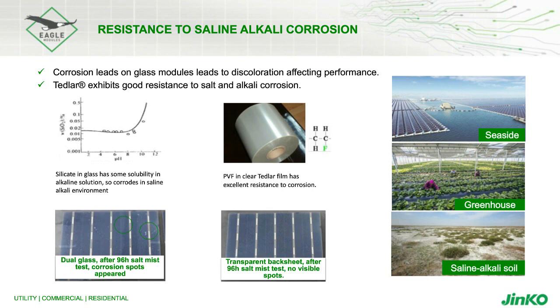mist test, after 96 hours of that salt mist test, you see some kind of corrosion beginning to appear on the glass slab. For a transparent backsheet, you don't see any of that. So basically, a transparent backsheet shows no discoloration and has full transparency and will allow full transmissibility. So that's a big advantage, especially in locations where you have conditions like a high amount of moisture and salt in combination, typically in seaside locations, or some other similar locations like greenhouses or saline alkaline soil and so on.